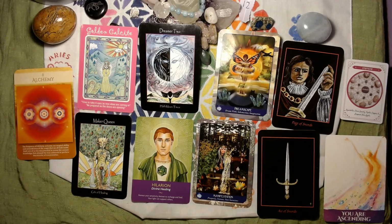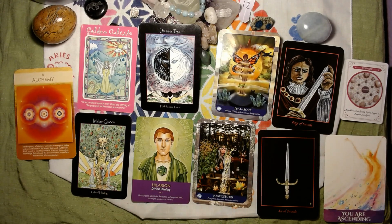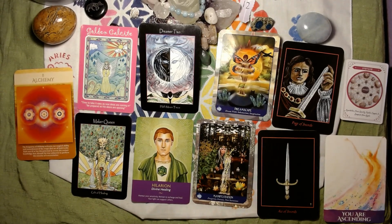Also having to do with your partnerships with people, because like I said, I really feel like for you guys, you're going to have new opportunities coming in for you soon, and you need to be prepared. You need to be strong. You might have really big things coming in for you that you need to be prepared for.